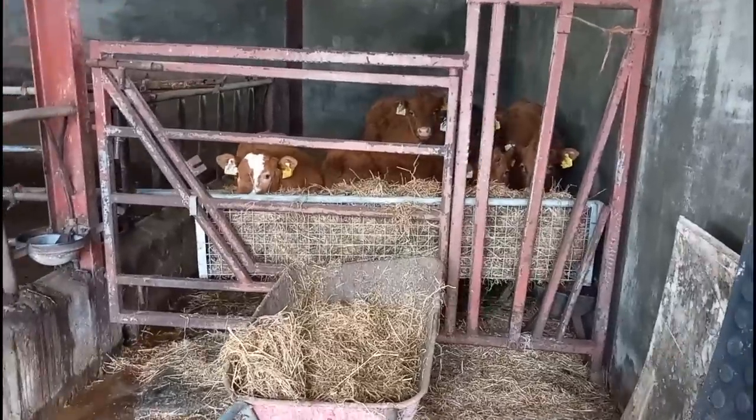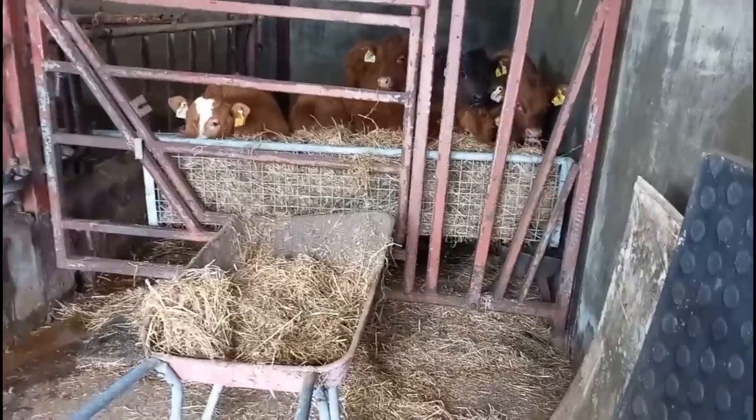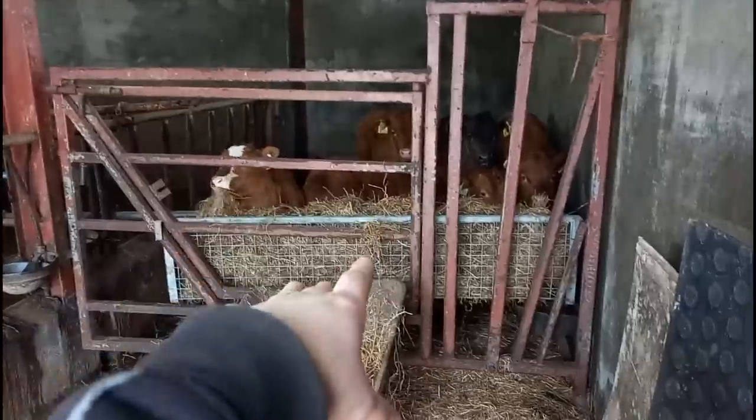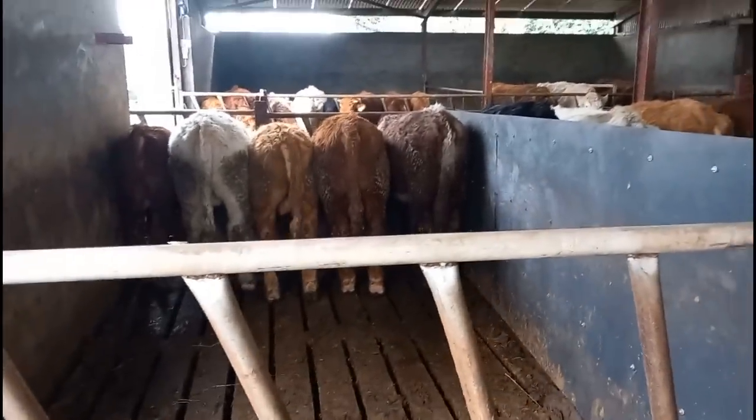Well, that's them cleaned out and fed, so they're happy out, hopefully. So we have a bale put in, we have them fed, we have the calves cleaned out, and we have them silage. The only thing to do is fill this with water and the blue barrel over there with water, but I'll do that off camera because it's nothing really spectacular. But we've a few more jobs to do.